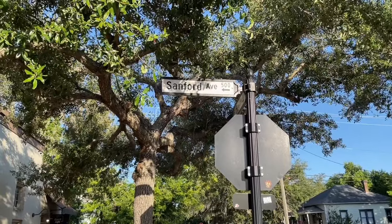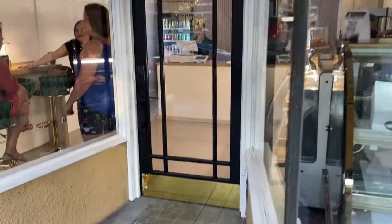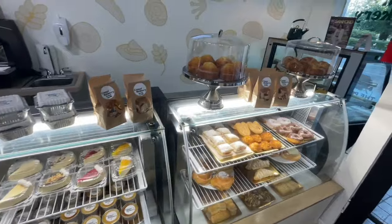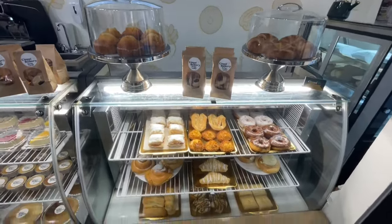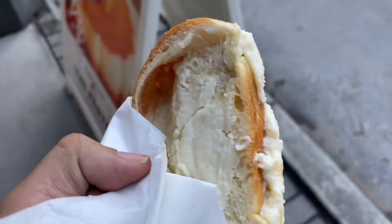So we're pulling up to Coqui Bakery. So these are the amazing breads that I'm talking about. Check it out. How delicious does that look? Let's try it. Oh, this is delicious. Sweet, soft.